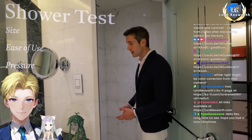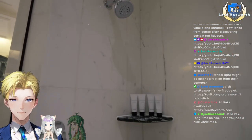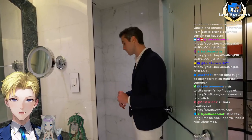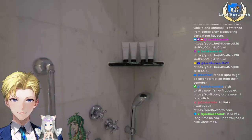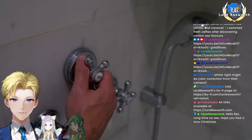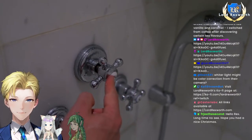The shower test is three criteria points. That is the size, the ease of use, and the pressure. Size-wise, it is decent, although there's not a lot of room to move around in here. And it's pretty basic to use, the shower head is okay, although I really had to figure out how to use this. Let me show you. So this turns the shower on, both of these, but that turns on the hand faucet. To actually turn on the shower, you have to pull this out, and it's very hard to pull this out.